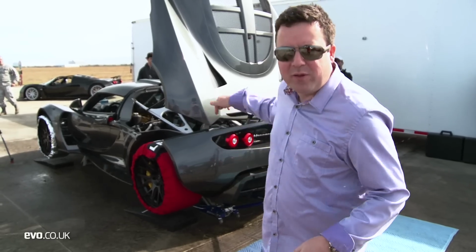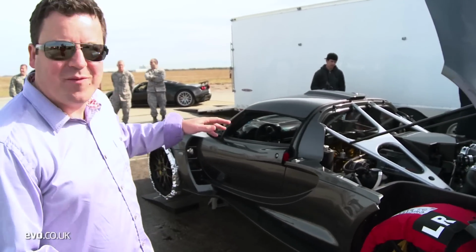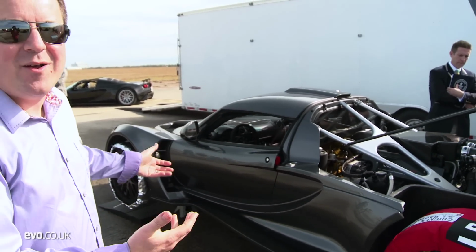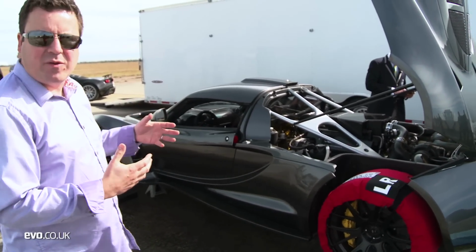It's a bit busy, but I thought I'd take you around the car just so you can see what a Hennessey Venom's all about. Obviously there's some very familiar elements. It looks like it is a crazy Lotus Exige really in a lot of respects. The tub is the only real thing that remains Lotus.